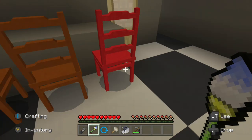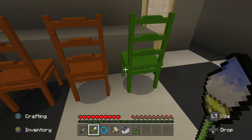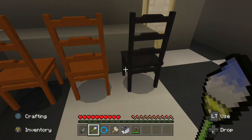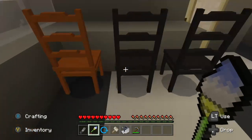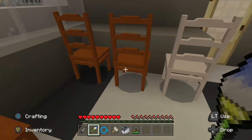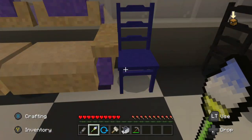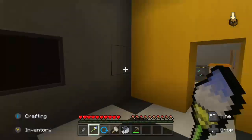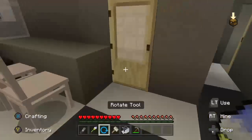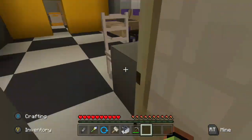Alright, so the chairs, we have white. There's white paint, red paint, blue paint, black paint, yellow paint, green paint, purple paint, and orange paint. So I'm thinking about going with like black paint here. I like thinking about matching it with the floor pattern. Perfect. All right, that's not bad. This house is not actually bad. Well, at least the chairs match the floor color. The bed's not pretty bad, actually. It's pretty decent. Not bad.